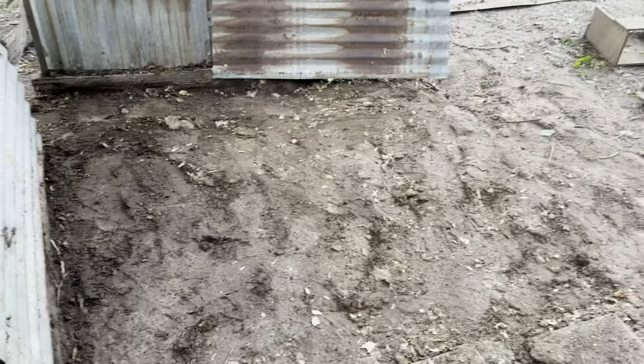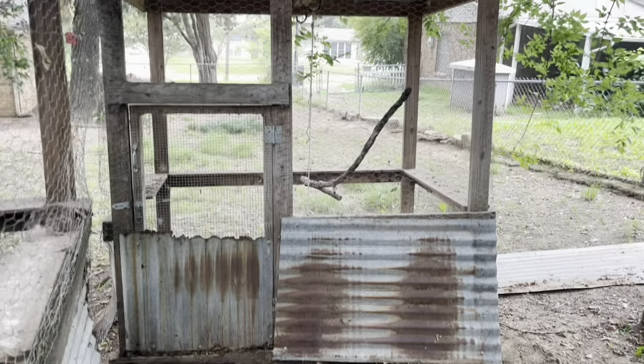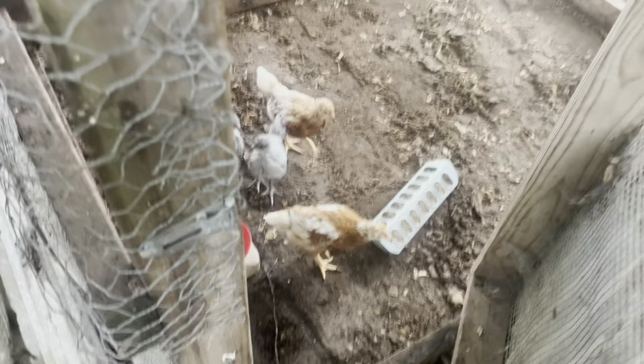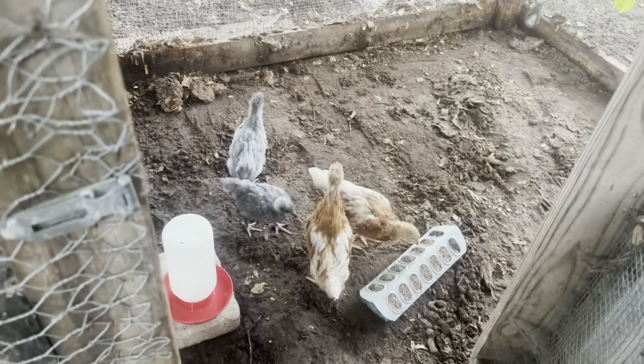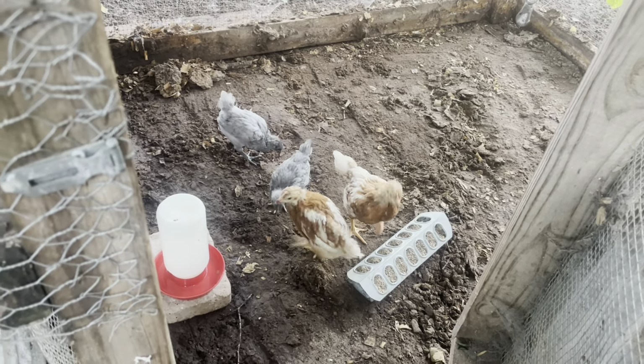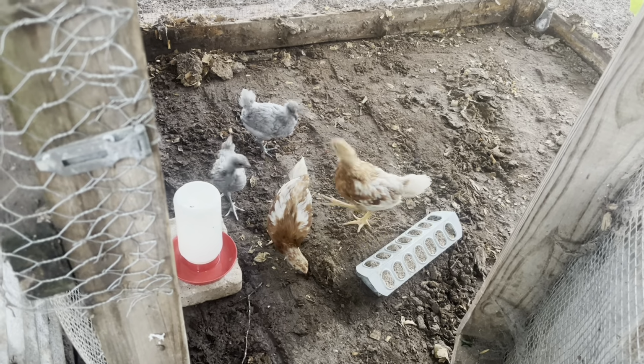Here it is all cleaned up. It took me about an hour and a half and it was super humid and hot. The next day I noticed the temperature was about what we keep the house at in the morning, so I wanted them to gradually get used to that heat, so I put them out as soon as I could.